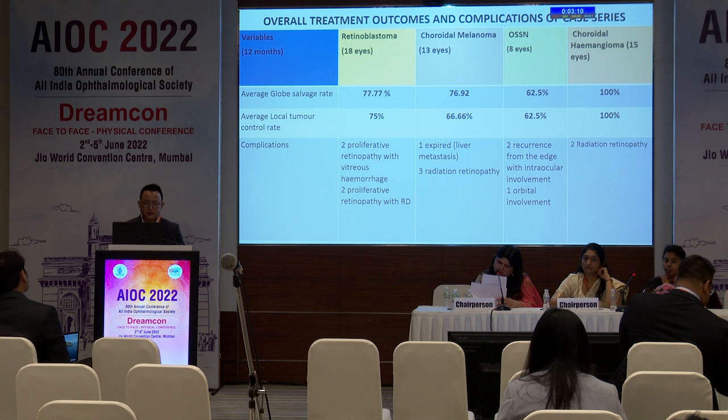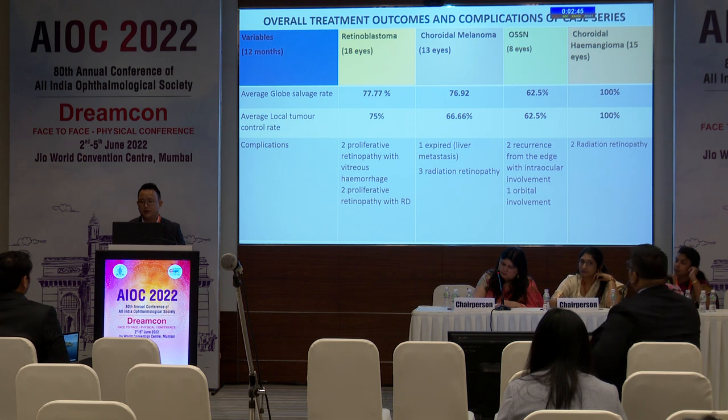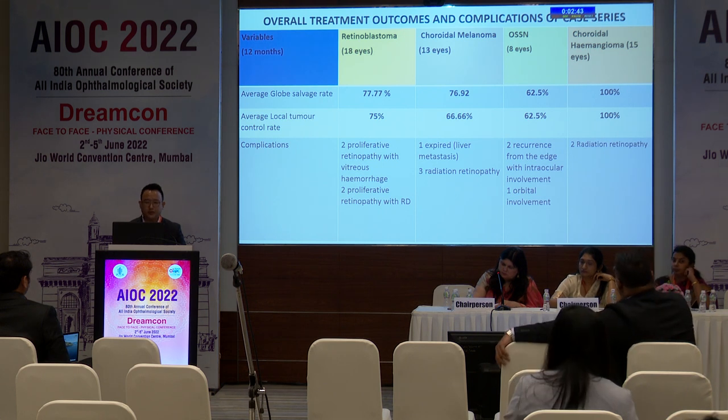Coming to complications, in retinoblastoma we found 4 cases of proliferative retinopathy, which were subsequently subjected to enucleation. For melanoma, one case had distant metastasis and subsequently expired, and there were 3 cases of radiation retinopathy. In ocular surface tumors, there were 2 local recurrences and 1 orbital invasion. And in choroidal hemangioma, there were 2 cases of radiation retinopathy.